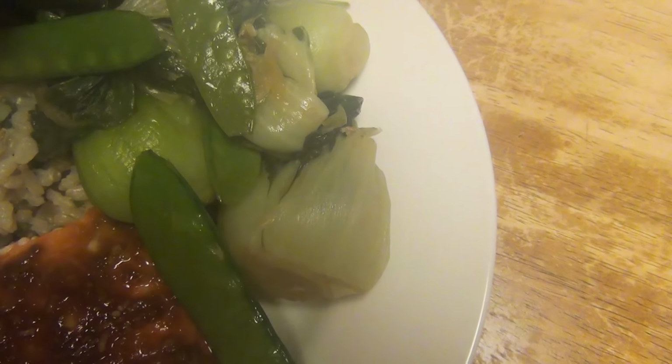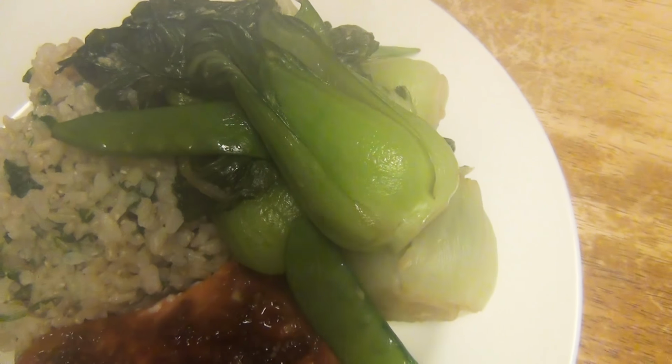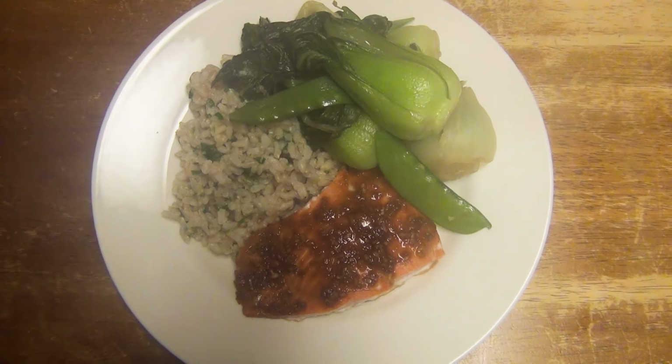This meal was really good. The salmon was awesome because it always is when I cook it that way. The rice and the veggies were just alright. They didn't have as much flavor as I wanted, but you know, it was okay. It was good, it did the job, it just wasn't perfect.